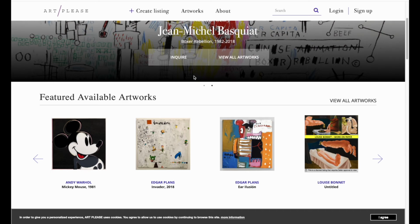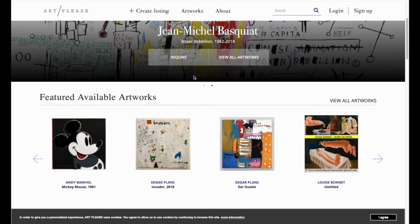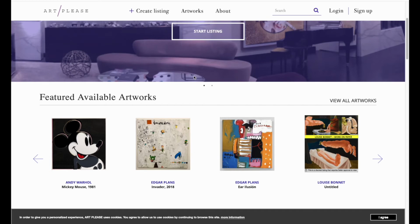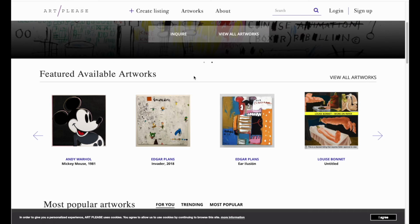Then they add up to a 10% commission fee on top of that. I'm not sure how they decide exactly on the percentage, which one they decide on, but it can be up to 10%. So on there you can sell paintings, prints, photographs, sculptures, works on paper, and more. You fulfill everything. It's not any type of print on demand or anything like that.